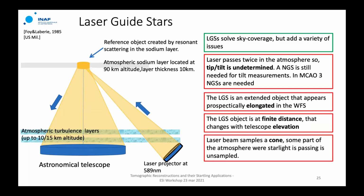And then LGS are elongated objects that appear prospectively elongated on the wavefront sensor, and this causes issues in the wavefront sensing design. They are at finite distance, especially, let's say, 90 kilometers is a lot, but you have to imagine, you have to take into account that ELT focal length is 700 meters, so it's really a finite distance, which means that the object position will change with telescope elevation, and then the cone effect.